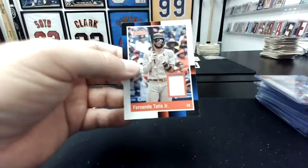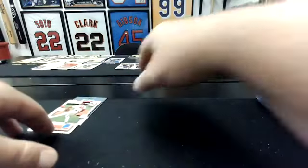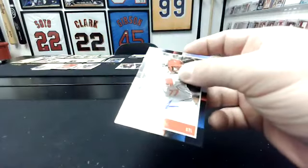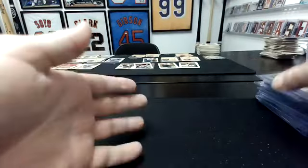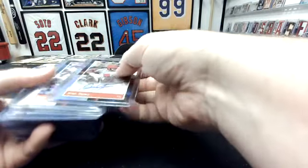Tatis. Player worn / used. Whatever that means. All right, Tatis. All right. And then the last auto, Juan Yepes to the Cardinals. Unnumbered on the retro. And that, my friends, is going to do it. A second here, and I'll sort these into some kind of recap.